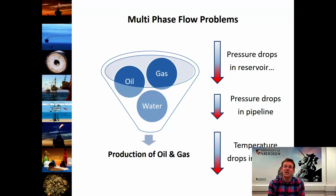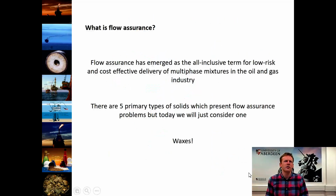So this is a multi-phase problem. And the key thing is we've got different phases, or different fluids rather. So we've got water, we've got oil, and we've got gas. And we've got to think about what happens to these fluids as temperature and pressure changes. So as I said, the pressure within a reservoir is going to drop. The pressure within a pipeline is going to drop. And the temperature within a pipeline is going to drop. So these are the challenges we have to deal with.